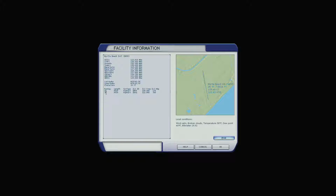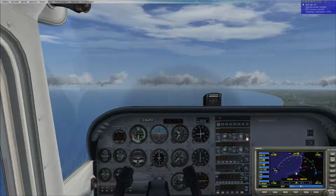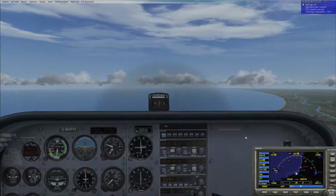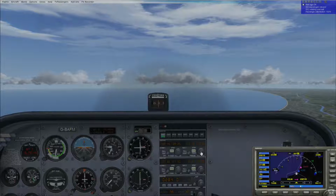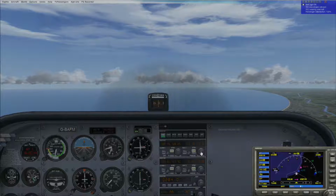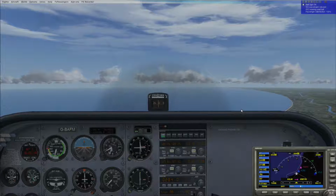Okay, Myrtle Beach. 36, so it's 111.9. 111.9. All right. Set this to 111.9. Oops, went past it. There you go. Switch that over.